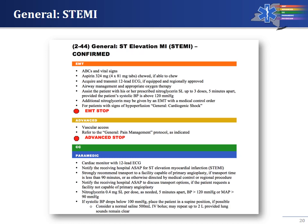For confirmed ST elevation MI cases, recognize that basic life support providers may acquire and transmit 12-lead electrocardiograms if their agency is equipped and if they are regionally approved to do so. This is certainly a skill that will be very helpful in some communities, but has a very significant price tag associated with it for purchases of the equipment.